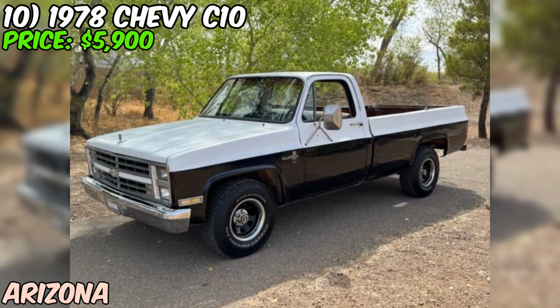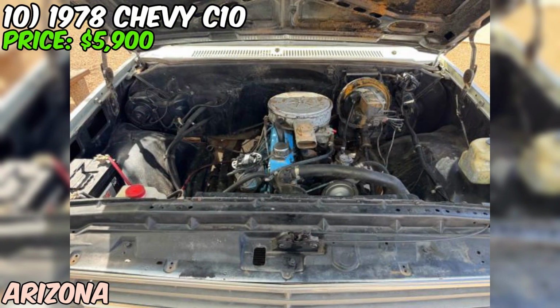The seller has done some recent maintenance that's worth noting. We're talking fresh oil change, new spark plugs, and a new fuel pump, all basic but important items that show the truck's been cared for. They've also installed new carpet, which is a nice touch for interior comfort.